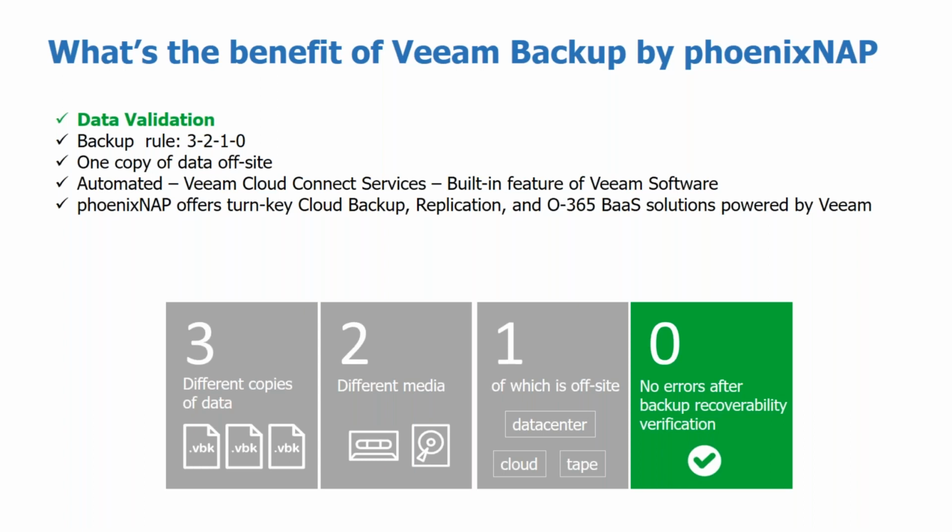So you have your production data, maybe on VMware. You have a copy of that on a local disk, maybe a NAS box or a Windows server. And then you have another copy of that offsite at the phoenixNAP location so that you can recover, whether it's file level restore, complete machine, or application item restore. And you should be safe and secure with your data, whatever it is.